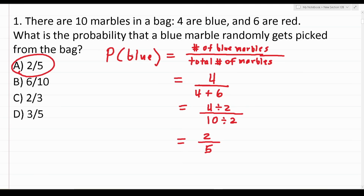Let me say this. The ASVAB and all these other standardized tests are computer adaptive tests. So while you can see something as simple as this, chances are if you're doing well on the test, the questions may get more difficult. All right, so that is that one. Nothing too difficult there to get started.